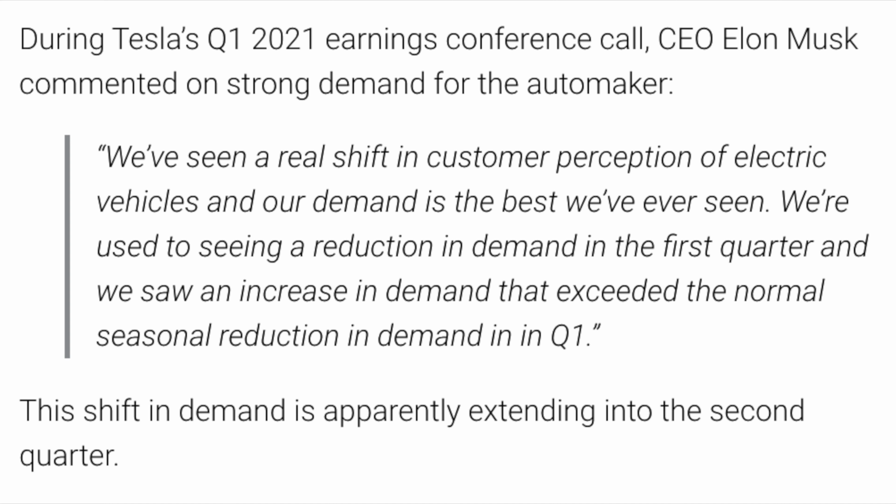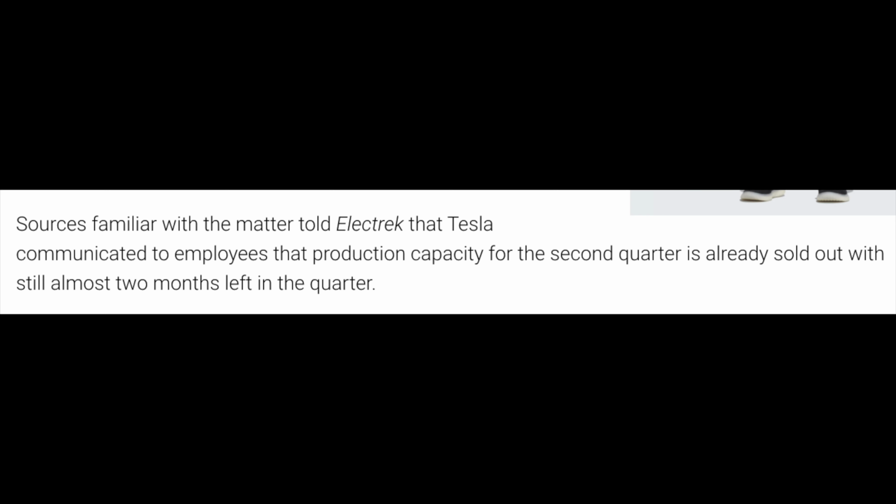This shift in demand is apparently extending into the second quarter. Sources familiar with the matter told Electrek that Tesla communicated to employees that production capacity for the second quarter is already sold out, with still almost 2 months left in the quarter.